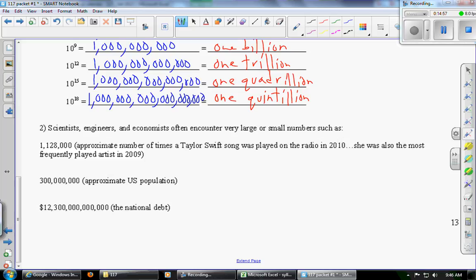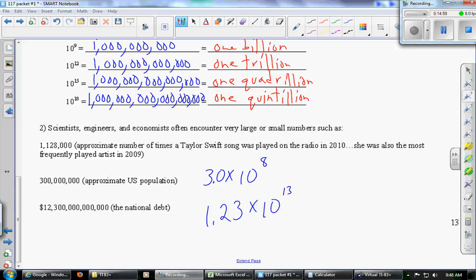Okay, how are we doing with scientific notation? Loving it. First one right, 3 times 10 to the 8th. You don't need to put the 0 after. You could just put 3.